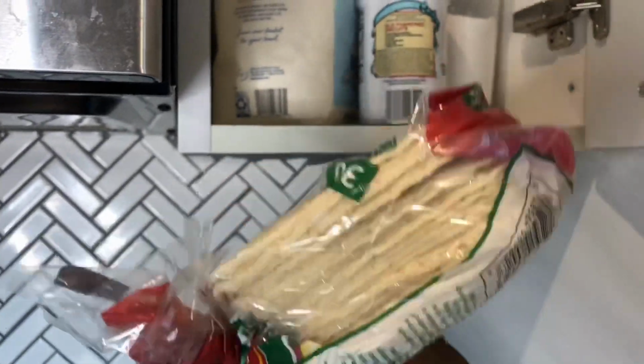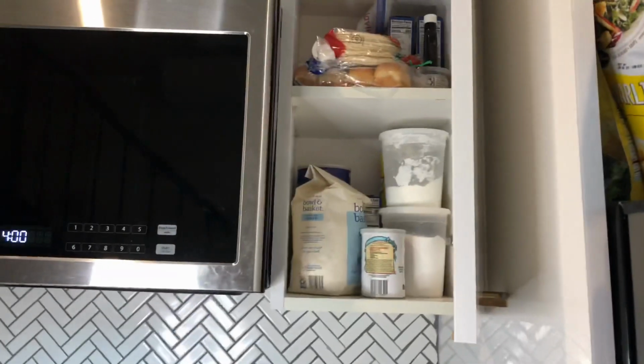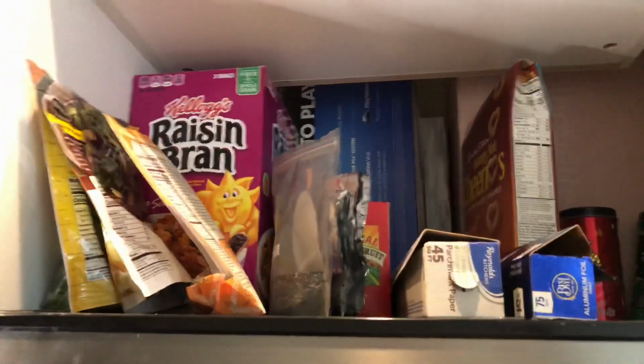So just make sure you check on what you have, and if you're kind of tight that week, make do with what you have, and I'm sure you could come up with some really great meals.